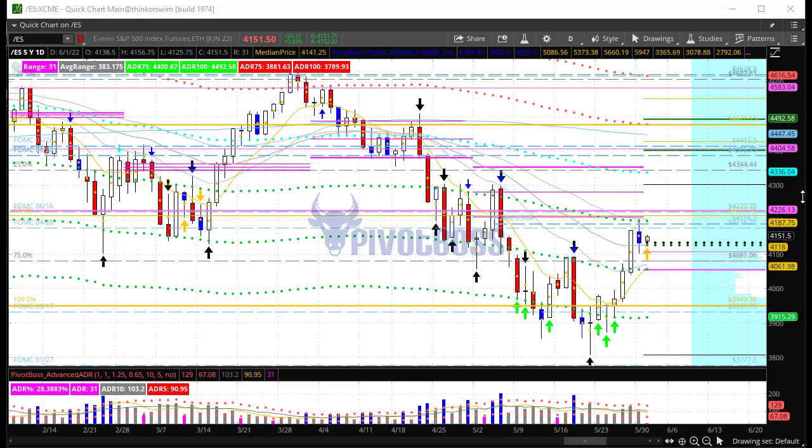For right now, we have a very narrow range that's developed overnight, an inside day. For the first 3 days of the week, including Monday's holiday session, we have a very narrow range in general, and that is building some energy here at the moment.